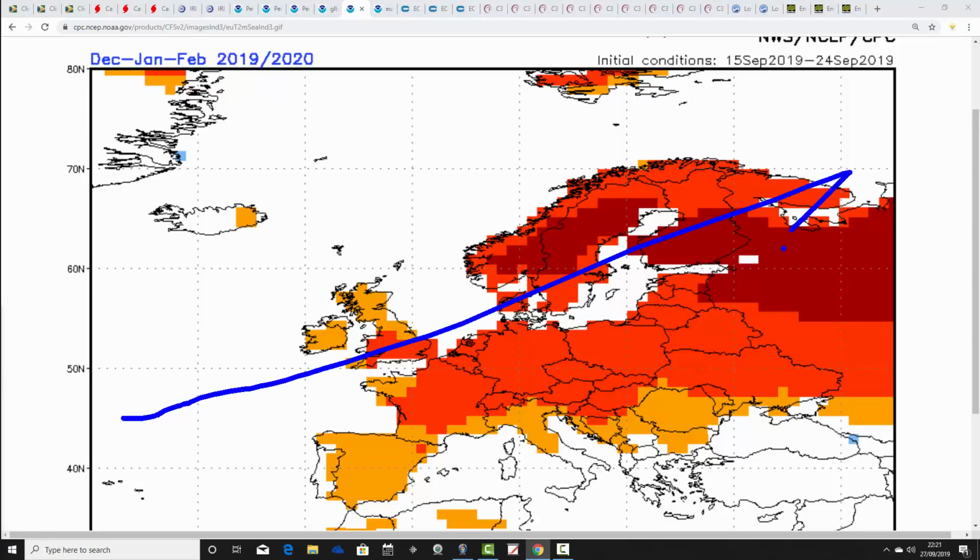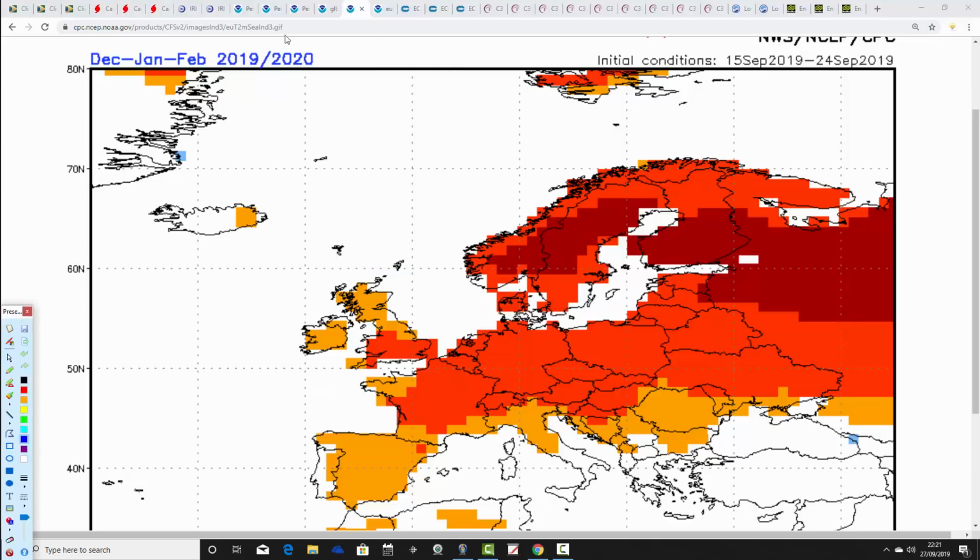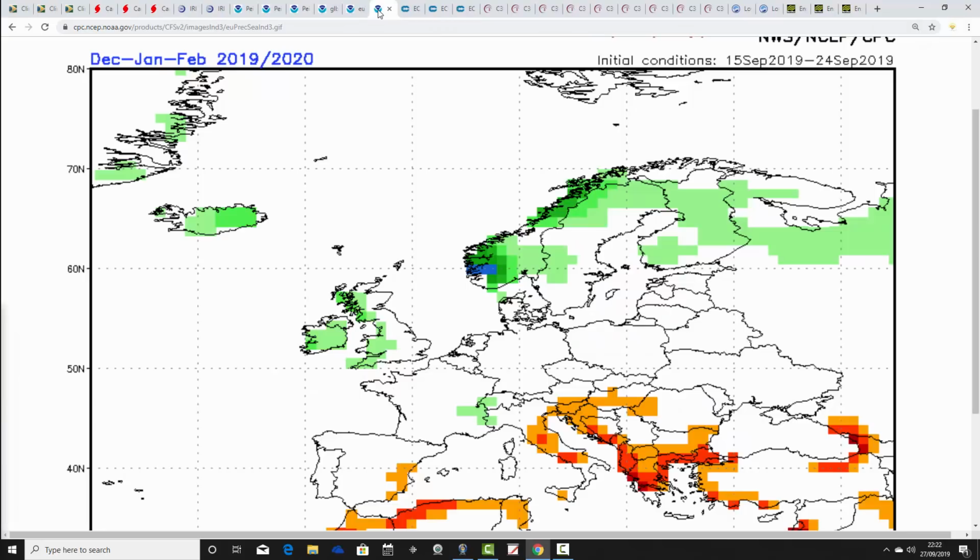It's unleashing the west-southwesterlies and is going for a significantly warmer than average winter, not just for the UK and for Ireland, but through many parts of Europe. Actually, the warmest anomaly to average is from Scandinavia to the Baltic and then back into the west of Russia. And then precipitation anomaly with CFS V2 is wetter than average in the western part of the UK.